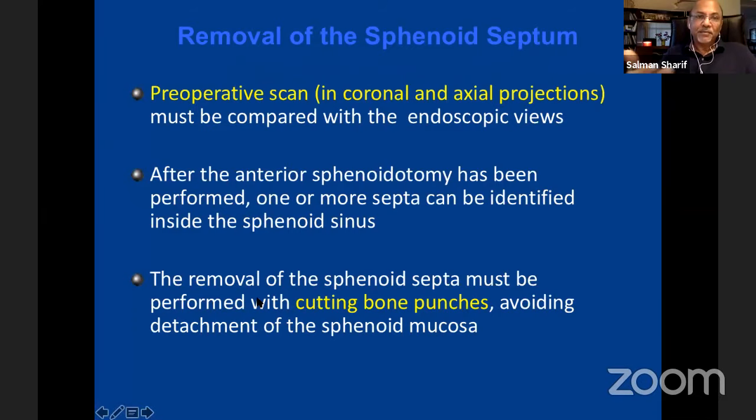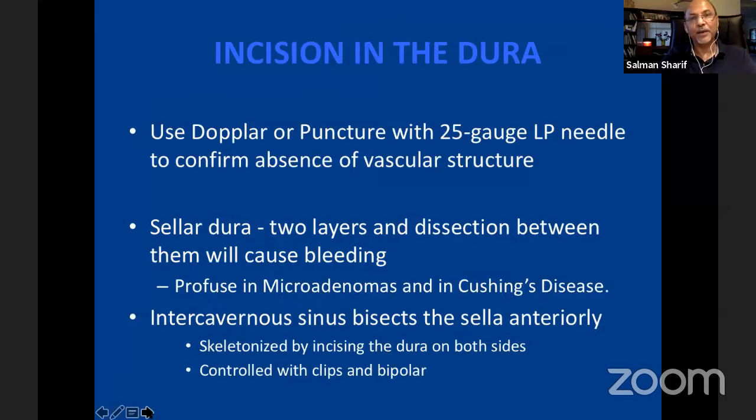So sphenoid septum, preoperatively, you need to look at what kind of sphenoid it is. There are different types of sphenoid and you need to know that. Actually, there is an ACNS, Asian Congress of Neurological Surgeons book on this, and I wrote 2 chapters on this, on the complications and the tips and tricks. And then you can see what kind of flaps you can do and what kind of sphenoid there is and what problems it can have and what is the best way of going about it.